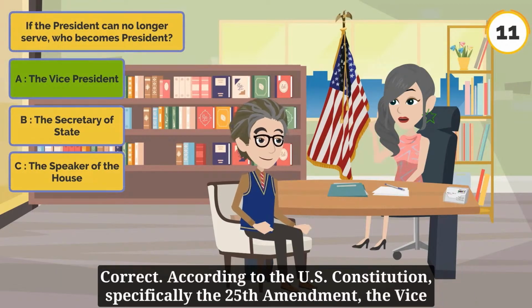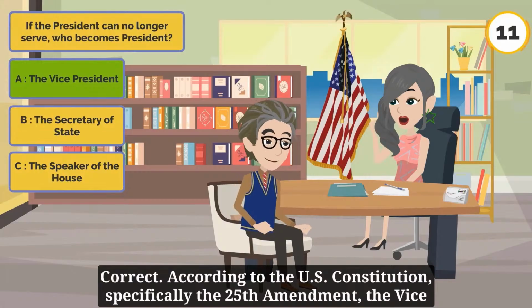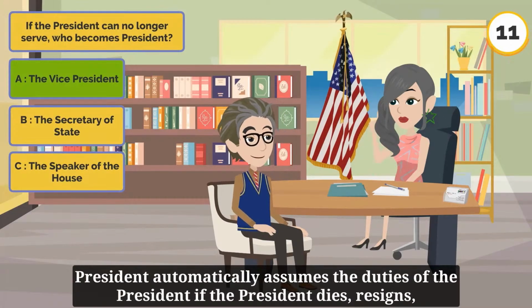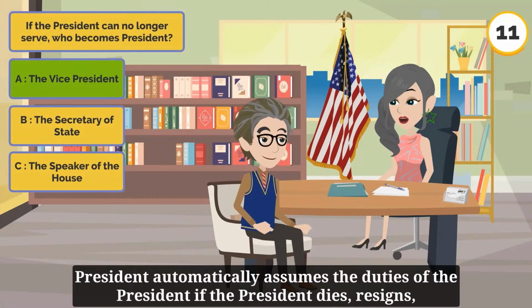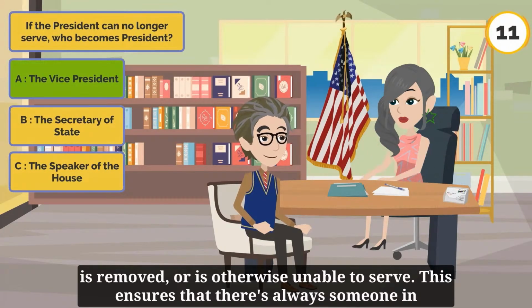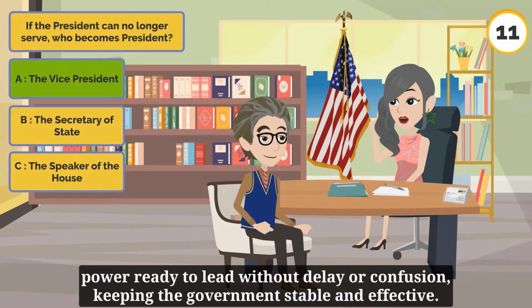Correct. According to the U.S. Constitution, specifically the 25th Amendment, the Vice President automatically assumes the duties of the President if the President dies, resigns, is removed, or is otherwise unable to serve. This ensures that there's always someone in power ready to lead without delay or confusion, keeping the government stable and effective.